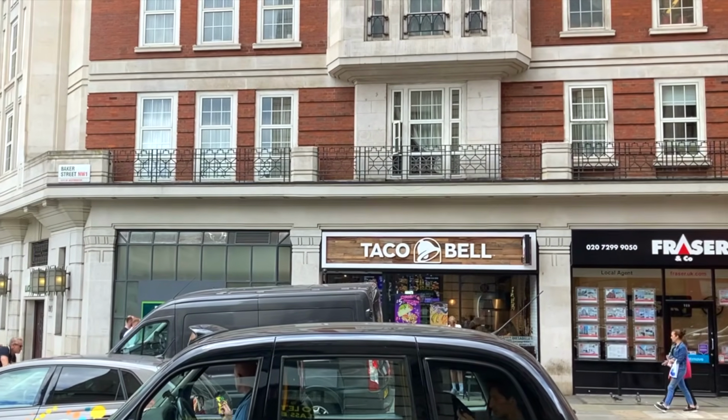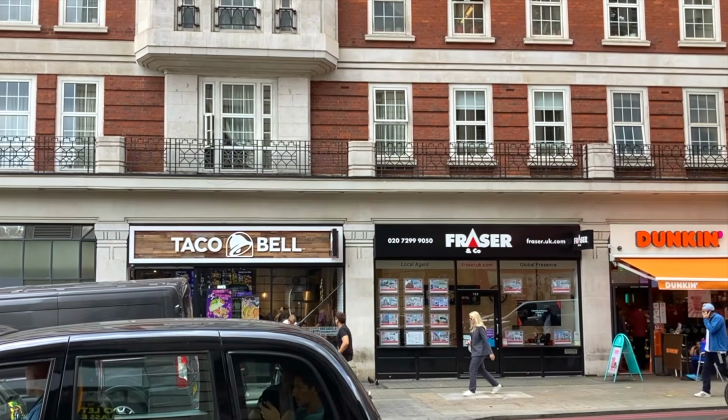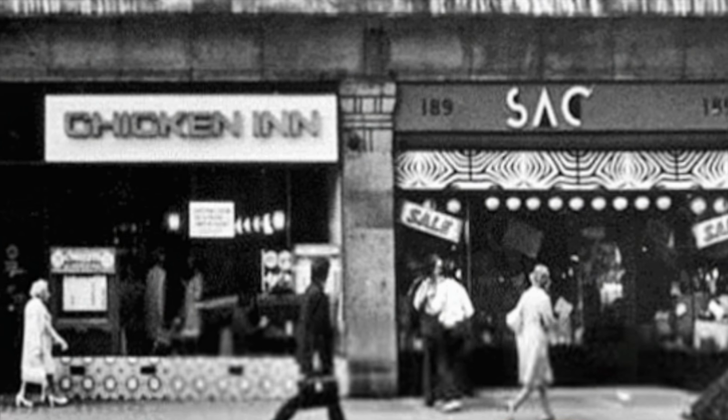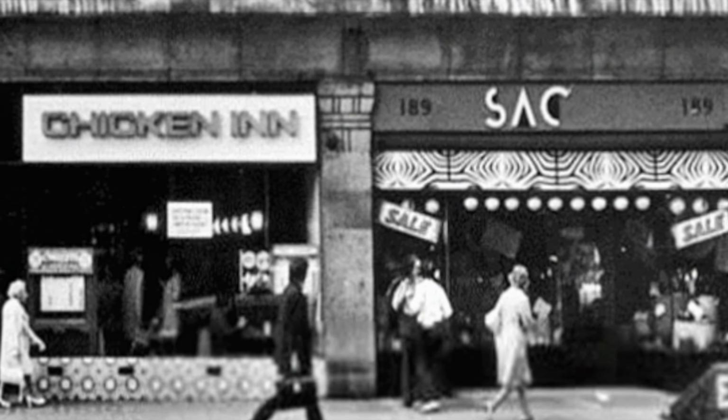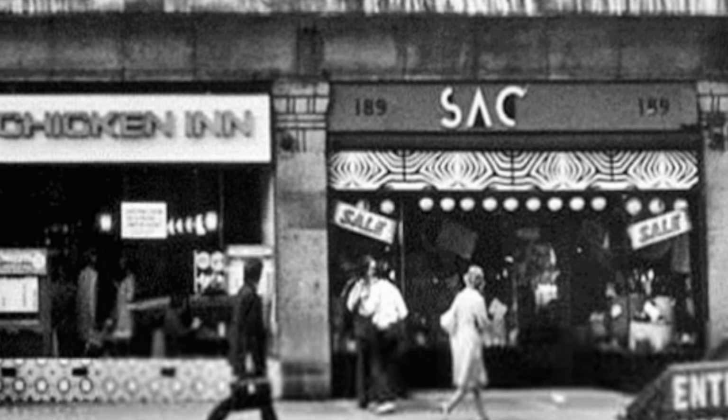In those days, these two shops next door to the bank, Taco Bell and an estate agent called Fraser & Co, were occupied by different businesses. The Taco Bell was still a restaurant, although it belonged to a different chain called Chicken Inn, whilst the estate agent's was a fancy leather bag shop called S.O.E H.Q.